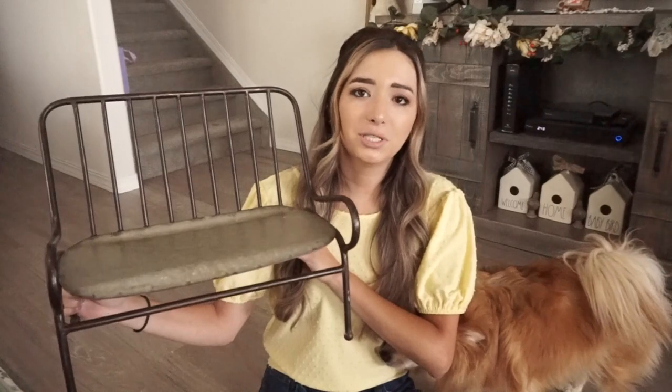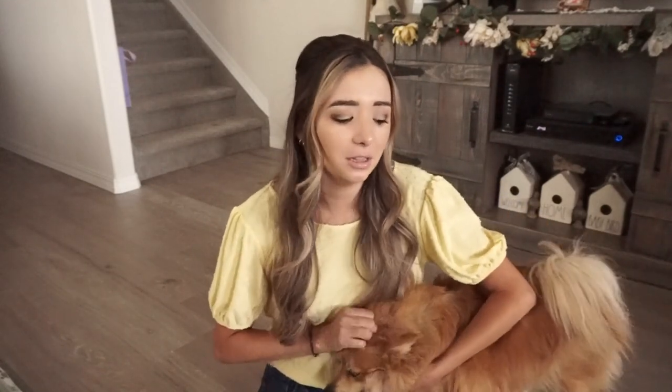I love little stools like this. I think they're just the cutest things ever. Even to put, like I said, those cute little gnomes that you guys know I love.